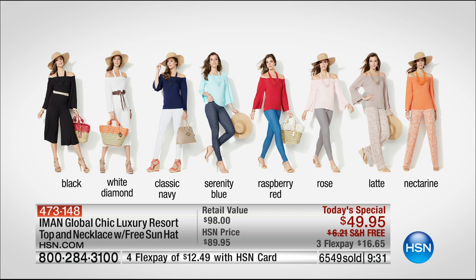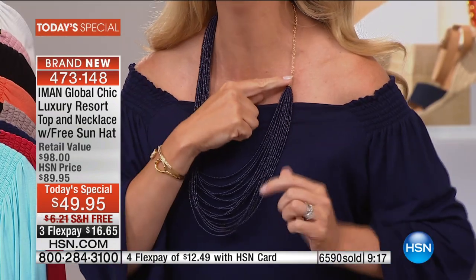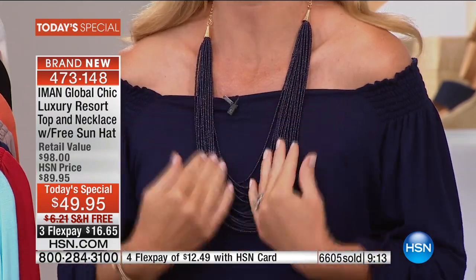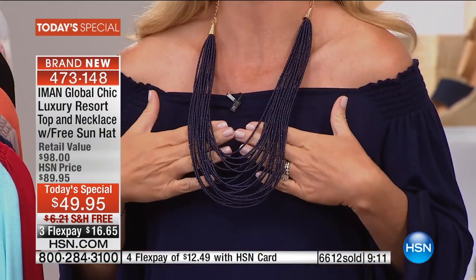So again, think about it. The shirt alone is $68. For $19 less, we're giving you the beautiful beaded necklace that even has the little caps on it. Do you see those caps? So again, it's completely finished. It looks like you spent a fortune. A lot more than $30 on this.